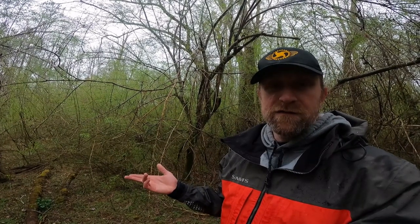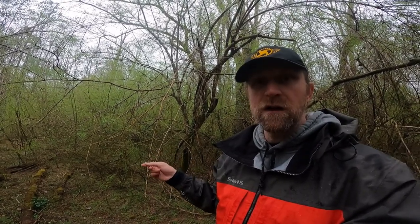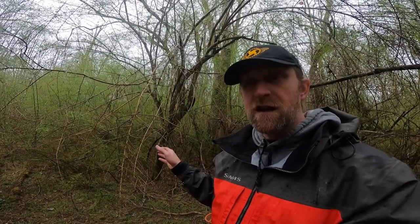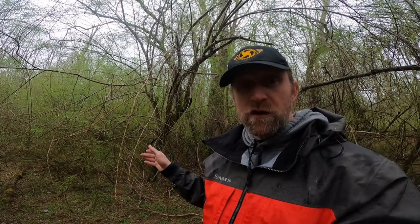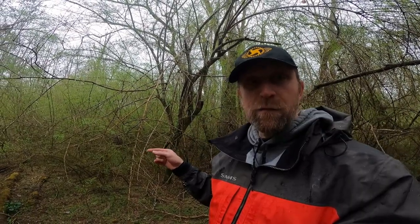But to find larger quantities of these mushrooms in the part of southern Appalachia that I live in, this is the type of habitat that I am using hand pruners and cutting small tunnels that I can crawl into. And the mushrooms seem to like the microclimates and shelter from the extreme weather swings that we have in this part of the country, and they get that up under these thickets.